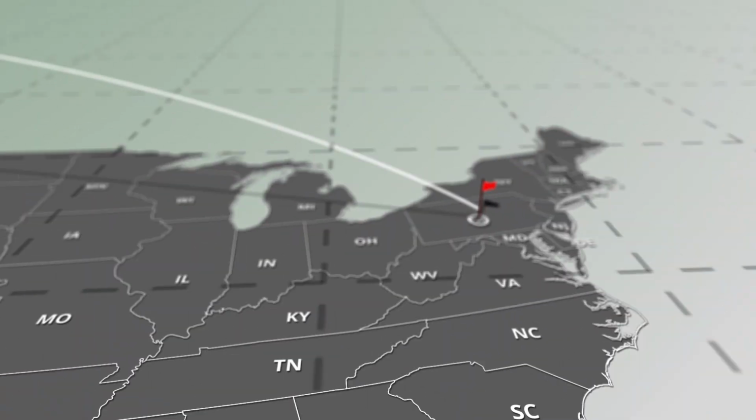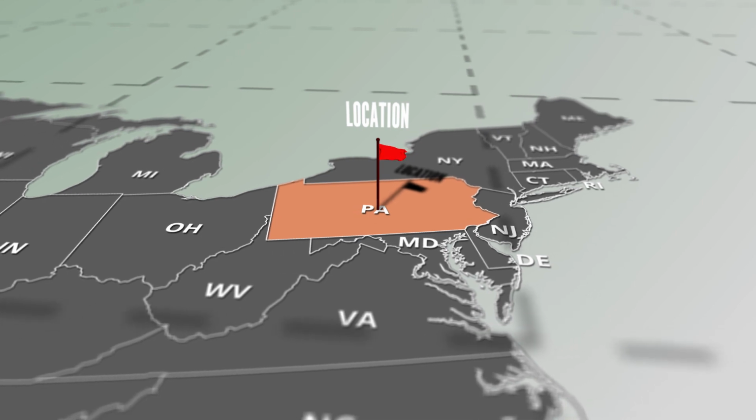First stop of the trip. We're not in Cape May yet. We are in Pennsylvania still. We're approaching New Jersey. We'll be at our destination in 3.5 hours.